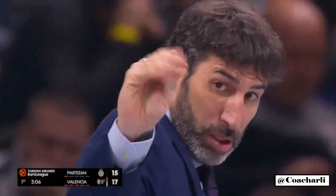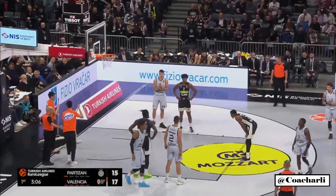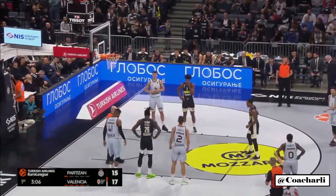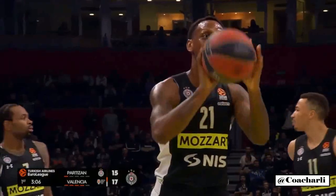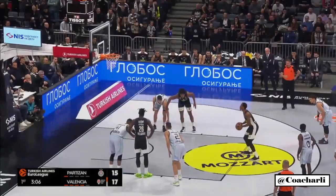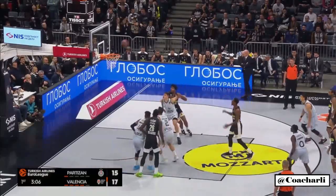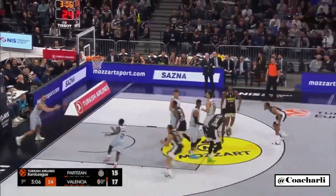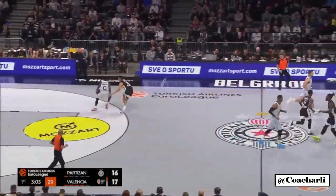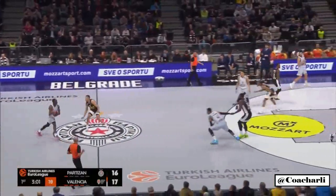The foul on Rivero. Asiel Rivero with the foul. And we'll see how Valencia cope with Harper defensively. With Nunnally with 1 to come. Nunnally played for Coach Obradovic in Fenerbahce. Coach brought him here to Belgrade. Look at Exum with some pressure up the floor.